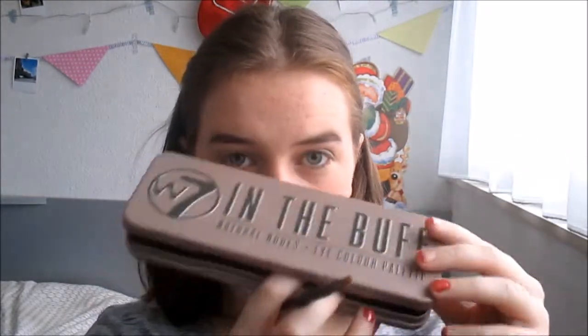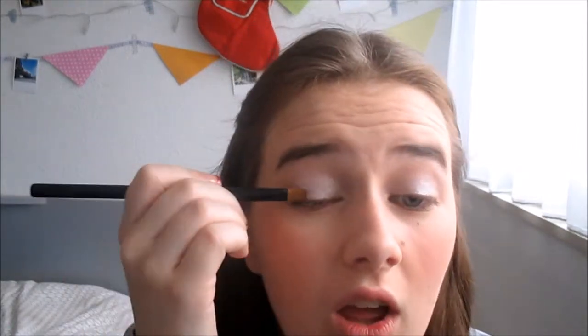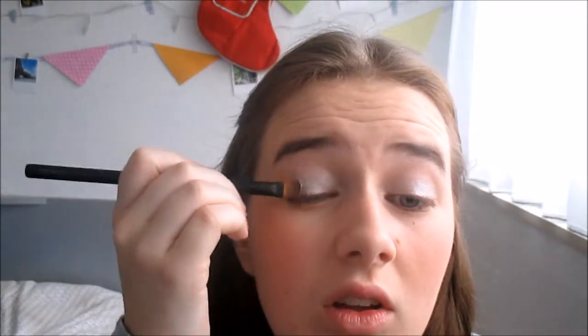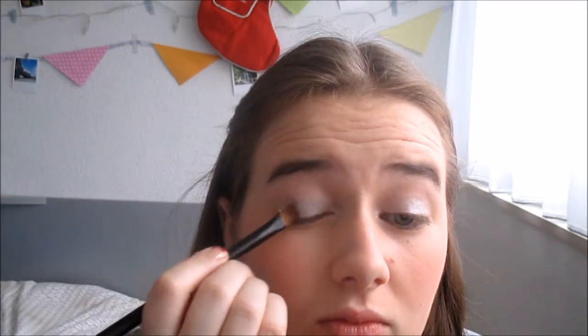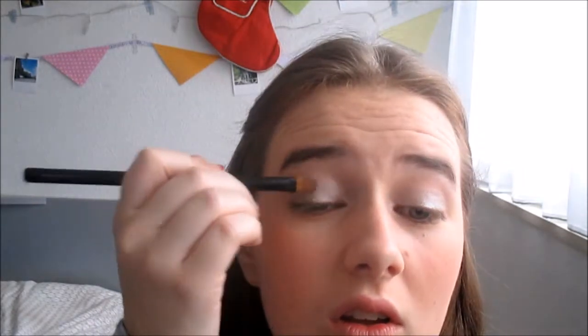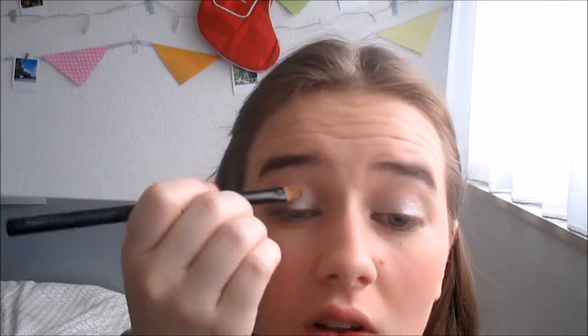Now next up I'm going to go in with my eyeshadow. I'm using this W7 Buff Natural Nudes eyeshadow palette, and the first colour I'm going to use is the colour Storm. This is sort of a steel grey, dark silver colour, I suppose you'd call it. I'm putting that on the outer corner of my eye. I'm going to try to create a smoky eye effect, but with silver instead of browns, so silvers and steel greys, just for a little bit of a Christmassy theme.